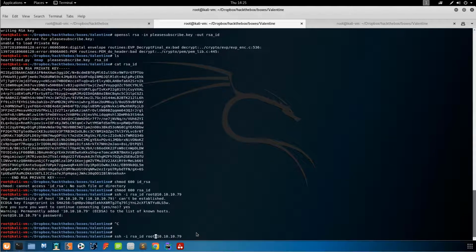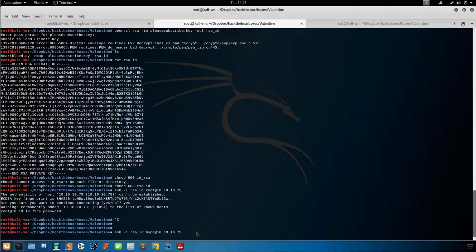And so I don't know if they ever intended a way to enumerate for the user, but the way that I found the user was just some simple deduction. In this case, the key that we found up on the website was called hype_key, so it seemed reasonable to try hype as the username. That was hype's key. So we try that.